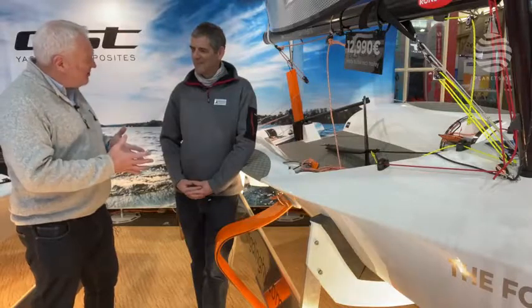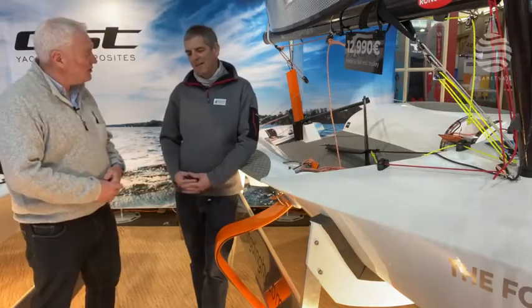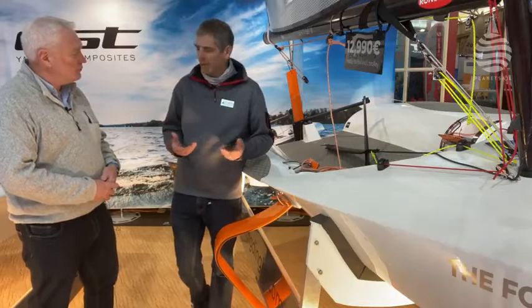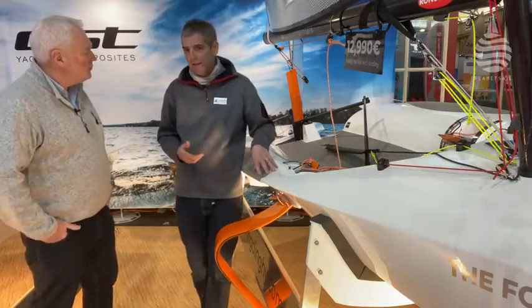Tell us a little bit about this boat. This is very unusual, isn't it? It's very different to what we're seeing in other foiling boats. That's right, and that's why I'm so enthusiastic about this particular boat and decided to represent it in the UK for us. It's built in Germany by AST Sailing Technologies.